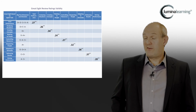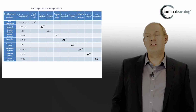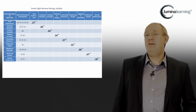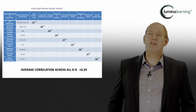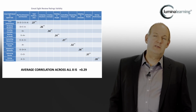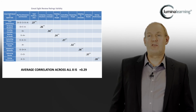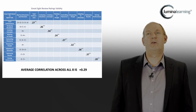This compares favourably with the Bartram work and with the Saville research on this as well. If we take the Great Eight competencies and average these, we get an average correlation across all 8 of 0.29, which is, I do believe, an interesting and a solid result supporting the validity of the Lumina Spark model.